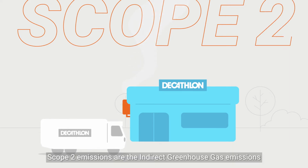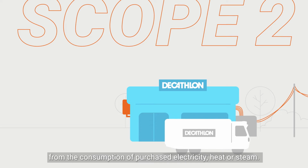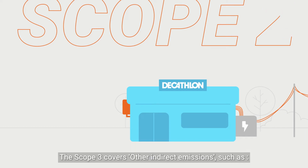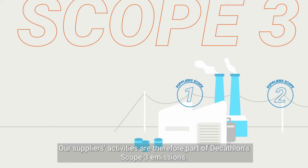Scope 2 emissions are the indirect greenhouse gas emissions from the consumption of purchased electricity, heat, or steam. The most common example is the electricity that we procure from the national grid. The Scope 3 covers other indirect emissions, such as the extraction and production of purchased materials and fuels. Our suppliers' activities are therefore part of Decathlon's Scope 3 emissions.